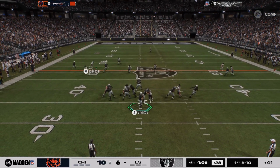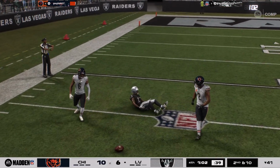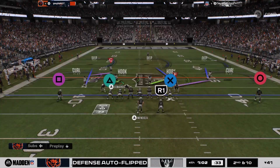Here he is to throw. Maybe a bit of desperation. Here's a deep shot. And he can't pull this one in. That's incomplete. Second time he hasn't been able to bring in a catchable ball. Keep an eye on that. It's second down. And 10.